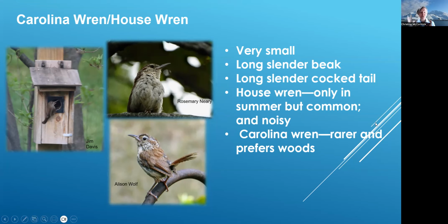We had over the winter, I just want to mention, there's a bird called a winter wren that lives here in the winter but goes away in the summer. So they kind of trade places.